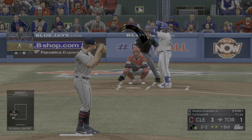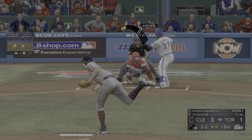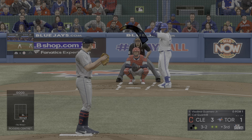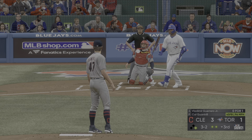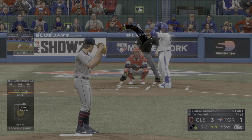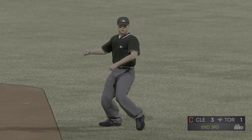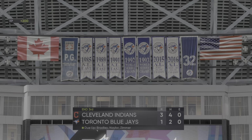That was a nasty sweeping slider right there. If he was able to just catch the corner a little bit, he would have picked up that backwards K. And he takes ball three, so it's a full count now. Fouled away. Did he hold up in time? A look down, and no, he went around. It's strike three.